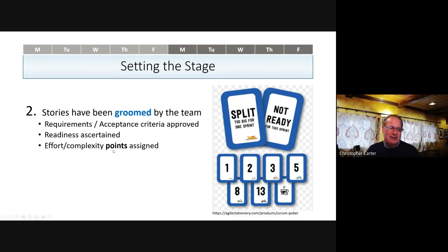So make sure the story is actually ready to go, and then you assign points to the story, called pointing or point poker. A lot of times the points will go as a Fibonacci sequence. This is typical: 1, 2, 3, 5, 8, and 13.